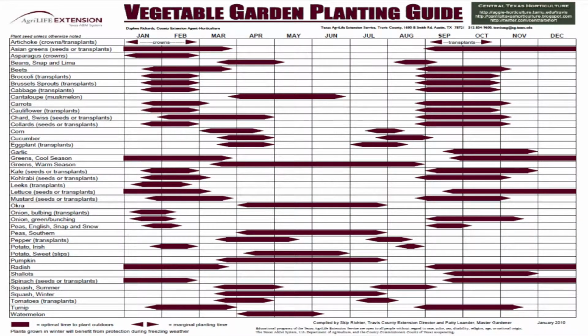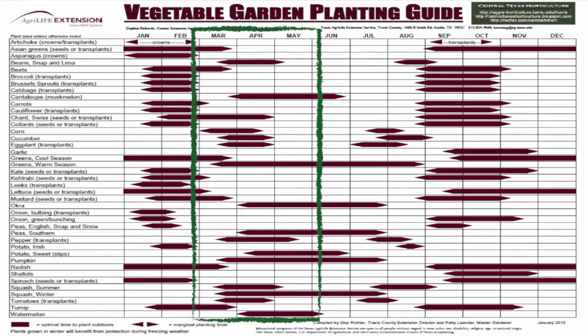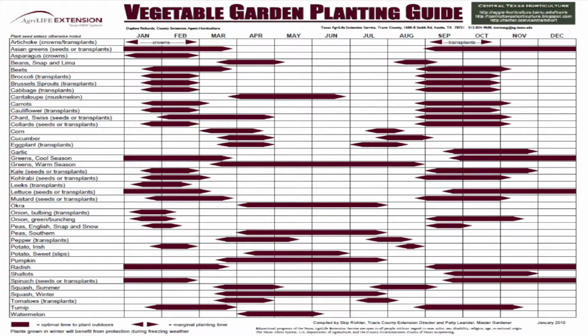Again, you can see there's a pattern, in my opinion. Our spring planting season is really March, April. That's where all the warm weather things can be grown, so corn, cucumber, eggplant, tomato, pepper, all those nice ones. And then September, October is another big one, where you can plant all your winter veggies, so your brassicas, your beets and carrots and all that kind of stuff.